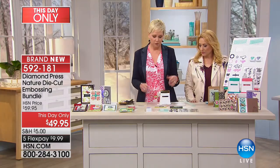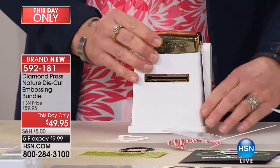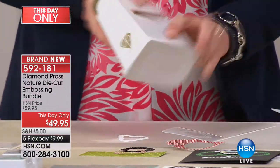Also, which I think is important, if you're left-handed, guess what? You just pick it up and turn it around. There you go. Because that's something that hasn't been out in the industry for a while, and people who are left-handed are like, I'll just make it work. You don't have to. You just pick it up, put it down.